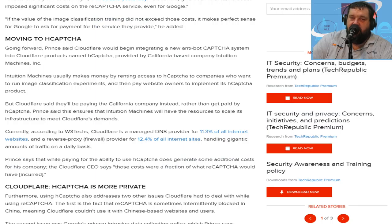That's entirely within their right, he said. Cloudflare, given their volume, no doubt imposed significant costs on the reCAPTCHA service, even for Google. If the value of the image classification training did not exceed those costs, it makes perfect sense for Google to ask for payment.